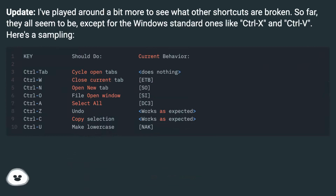Update: I've played around a bit more to see what other shortcuts are broken. So far, they all seem to be, except for the Windows standard ones like Ctrl-X and Ctrl-V. Here's a sampling.